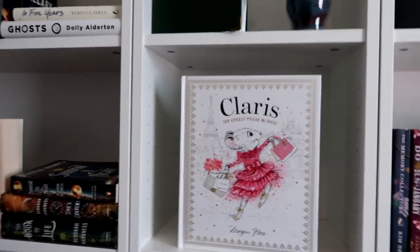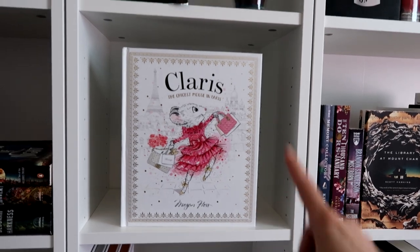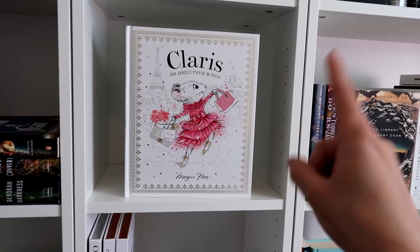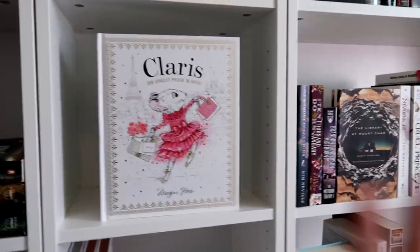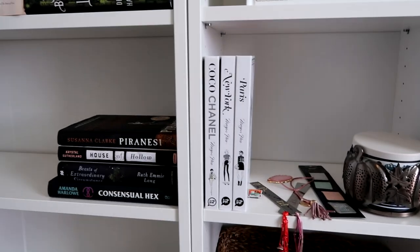Like I said, she is my favorite illustrator. This is actually a children's book that I purchased a couple years ago, and I'm planning on giving it to my niece Amelia when she's a little bit older, because right now she's just a baby, but I'm saving it for her. And then we have more Megan Hess illustrations.